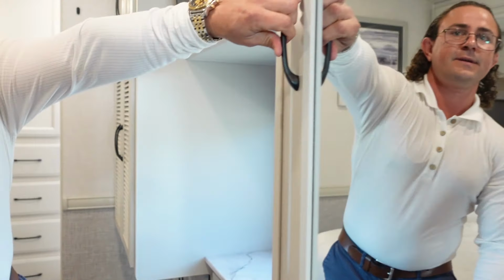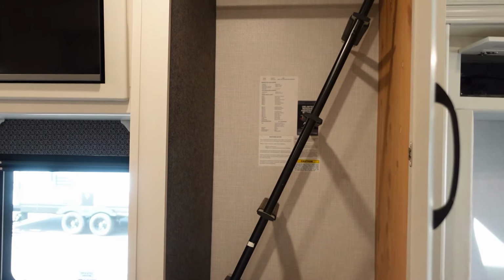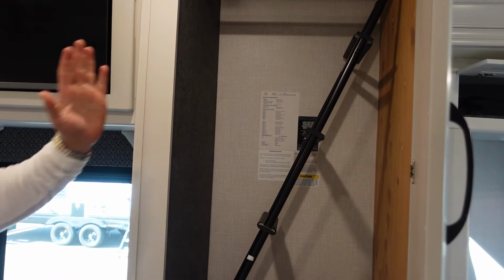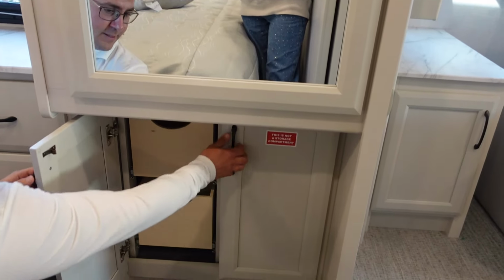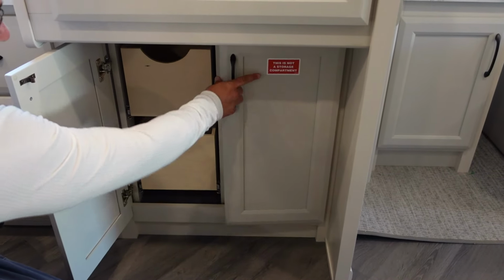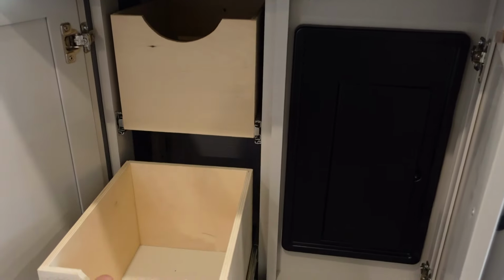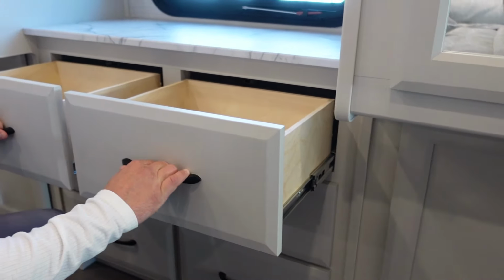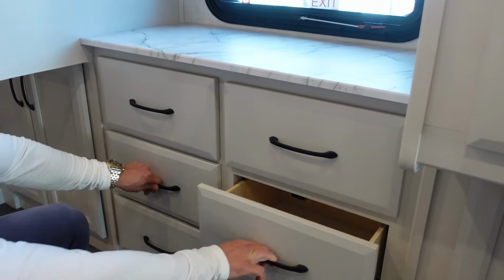Come on in here. Here, I'll squeeze over here. So this is your main hanging closet. Cedar lining, plenty of space down there for a good amount of hanging space. Underneath, this is not a storage compartment. It says right there. You got some nice pull-out drawers. Next to that, you got these 6 drawers. His and hers, or hers. Hers and hers.